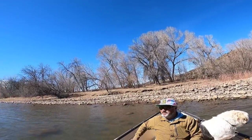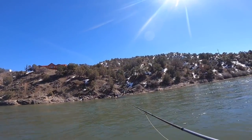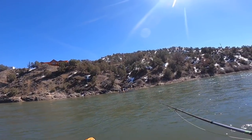Yeah, buddy. How many boats fished this seam before us? At least six. Well, it's permits. You know, I mean, they gave me one for the, you know?